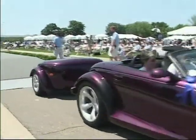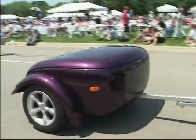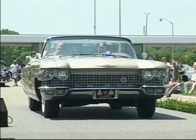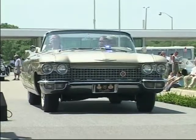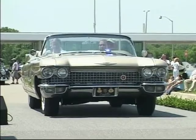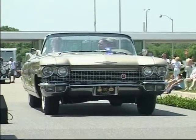A wonderful concept car turned into production car, and certainly going to be very collectible in the years to come. This is in the Cadillac and LaSalle category. This is rich in indulgence. The award is presented by Bridgestone Firestone. Steve, this is a beauty, 1960 Eldorado Biarritz convertible.